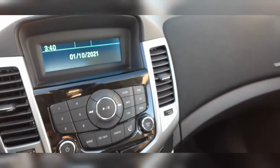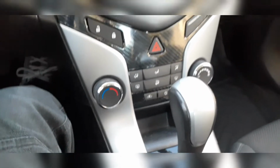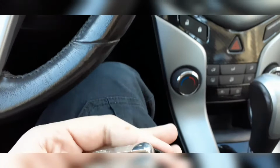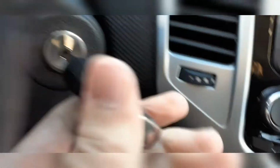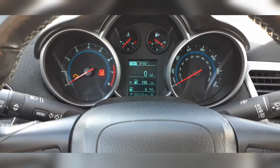Today we are going to be taking a look at my daily driver, a 2013 Chevrolet Cruze RS. Now, we have the original stock key right here, and we are going to plug it into the ignition, which is right over here. It's hard to do with your left hand. And then start it up.